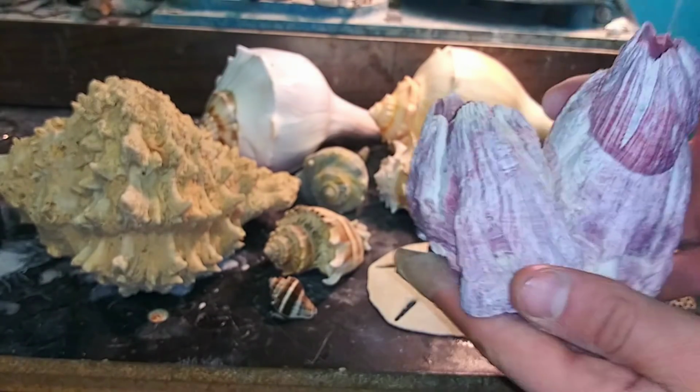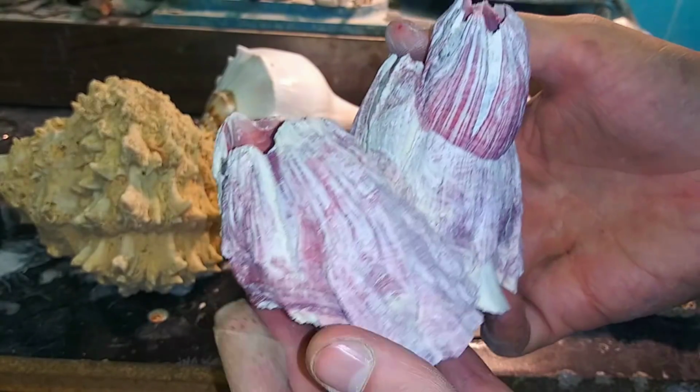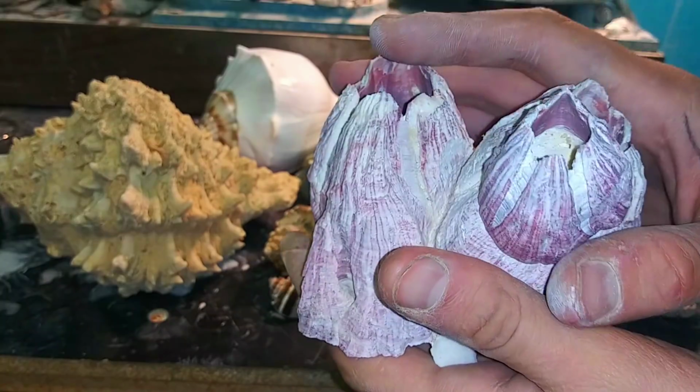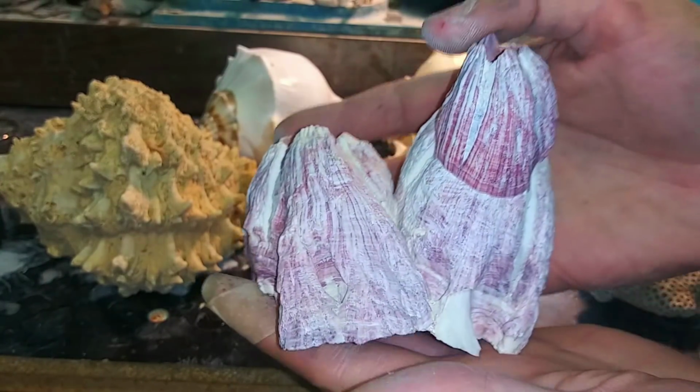This one is very special. This gigantic barnacle cluster. And this is very special because you don't find them this big anymore, really. And B, we actually found this on Daytona Beach, which is very well known for how horrible the shelling is over there.